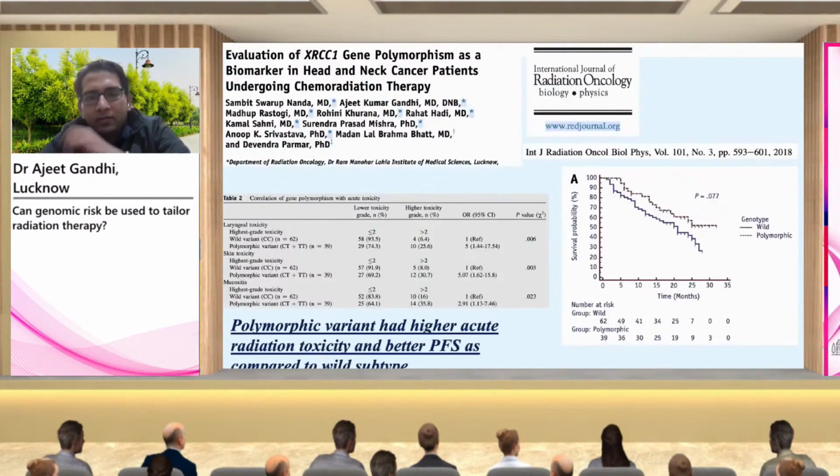So this is just for food for thought. This is one of the studies that we did at our center where we evaluated XRCC1 gene polymorphism in head and neck cancer patients. Just to highlight that, yes, even in routine practice in India, we have an opportunity to evaluate this and have outcomes, where we found that in patients having a wild variant versus a polymorphic variant, the polymorphic variant of XRCC1 had more toxicities, but they also had better outcomes.